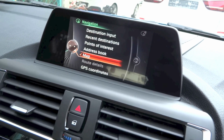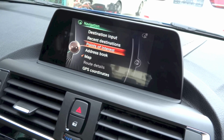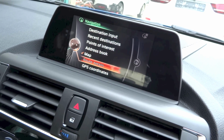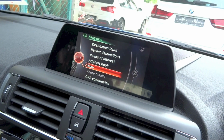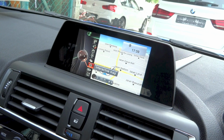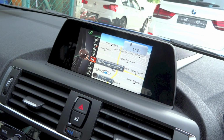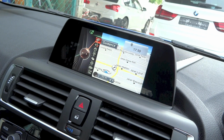Next up, navigation. Right here, we do have your destination input, recent destinations, points of interest, address book, route details, and your GPS coordinates. Now, under map, we do have your additional information, your various map views, interactive map, traffic information, points of interest, your routes, spoken instructions, and your guidance.